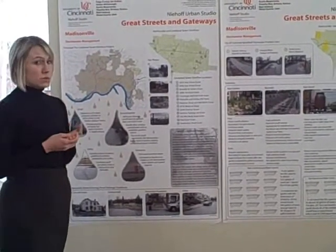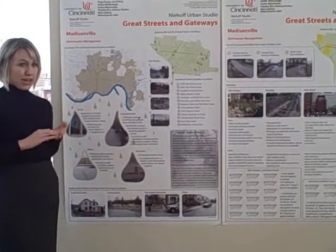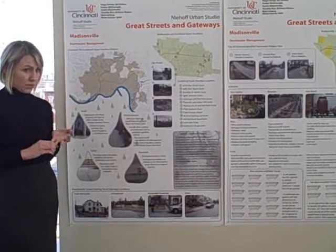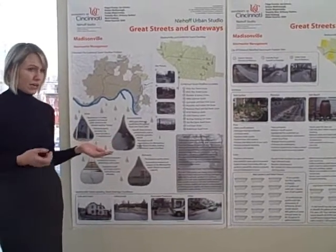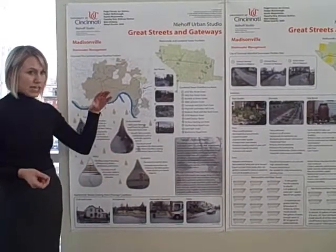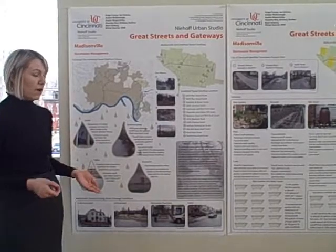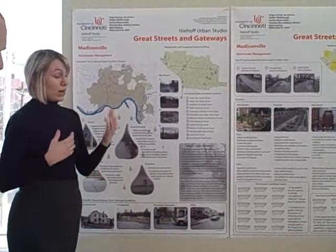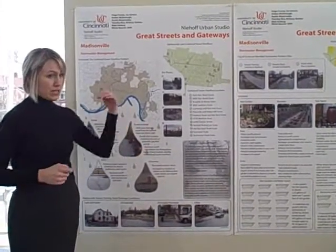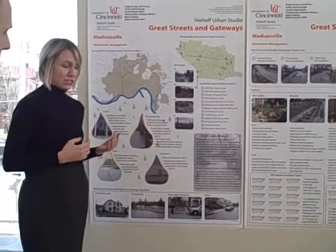And the problem with stormwater in Madisonville and also Cincinnati and a lot of older cities in the United States is that they have combined sewers. So when the infrastructure was laid over like 100 years ago, the drainage from the streets and the sewage pipes are the same. And so when it rains a lot, these overflow, and what happens is it'll flow out into the street, it runs off down the creek beds, flows into Duck Creek or Mill Creek, and eventually into the Ohio River.